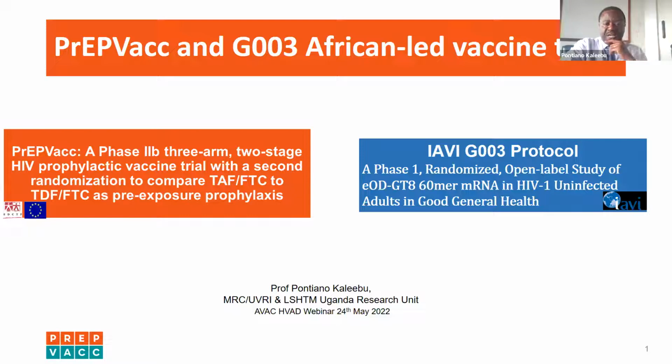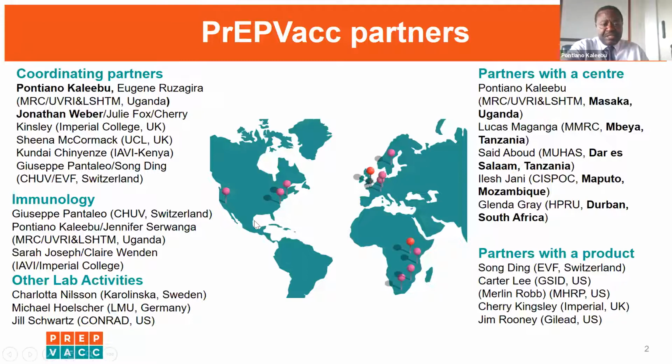Similarly, PrEPVAC has a number of partners. Here I've listed some of the partners involved in the PrEPVAC study, a number in Europe, in the US, and many colleagues in the African sites participating in these studies. The coordination center is here in Entebbe, Uganda. We're also going to do most of the endpoint immunological assays and coordinate the statistics and data analysis for this large trial. Hence we say it is Africa-led, although it's European-enabled.